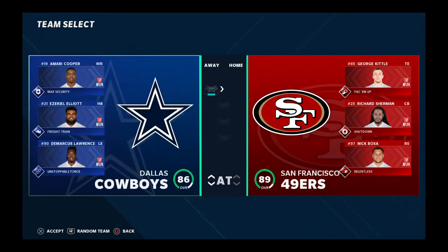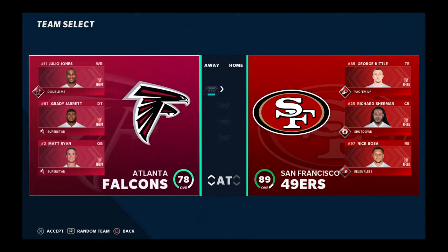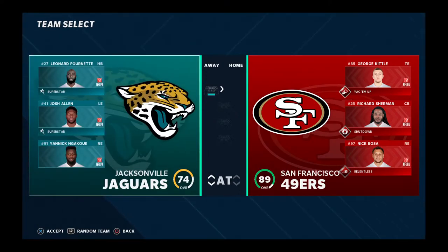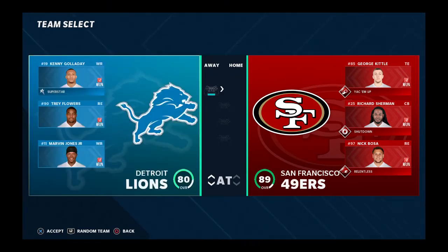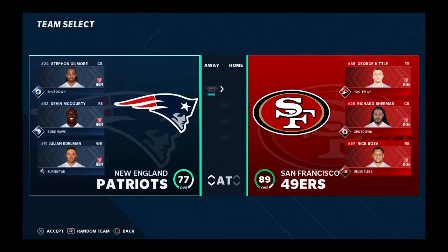Indianapolis Colts, Dallas Cowboys selected. Miami Dolphins selected. Philadelphia Eagles selected. Atlanta Falcons selected. San Francisco New York Giants selected. Jacksonville Jaguars selected. New York Jets selected. Detroit Lions selected. Green Bay Packers selected. Carolina Panthers selected. New England Patriots selected.